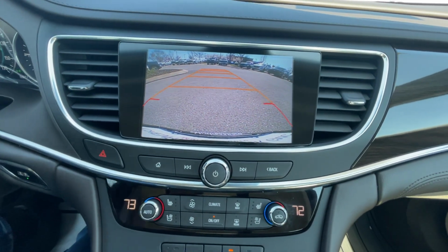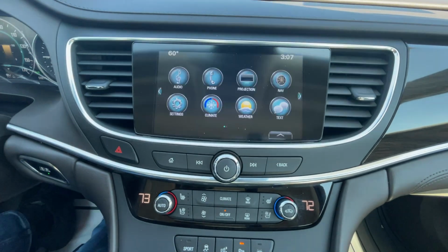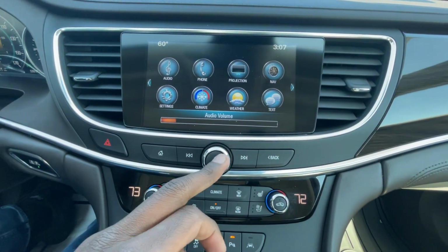Backup camera guidelines follow you. You turn the steering wheel. And volume, click there to mute.